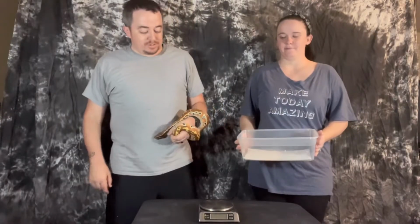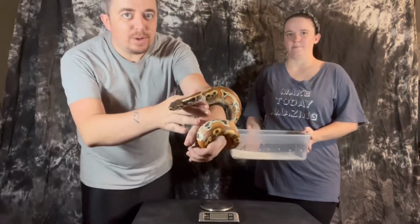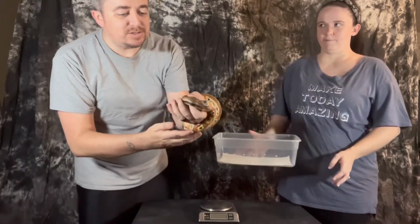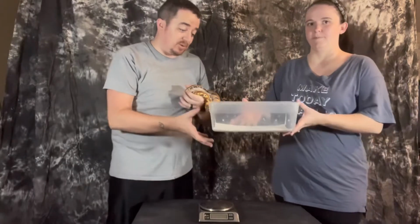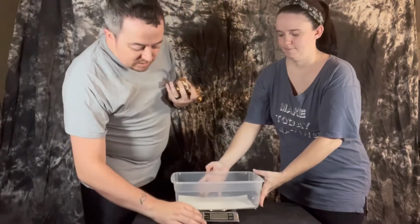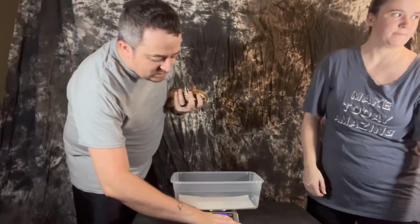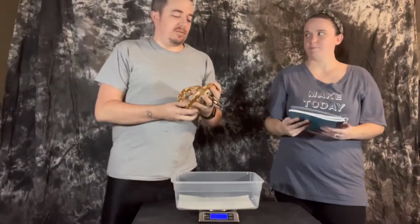All right, and we're going to start with our female blood python. She is getting so pretty and so big. So what I'm going to use to weigh these guys is a little 6-quart tub. And we're just going to lay it on the scale there and turn it on. Just like so. Zero it out. Just place her right in here.